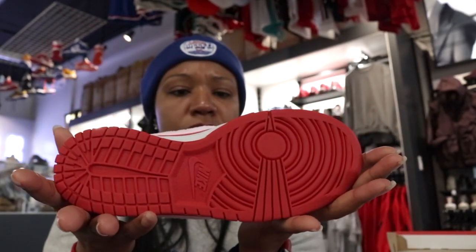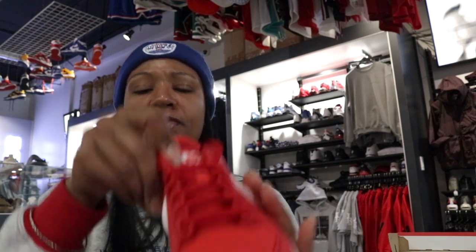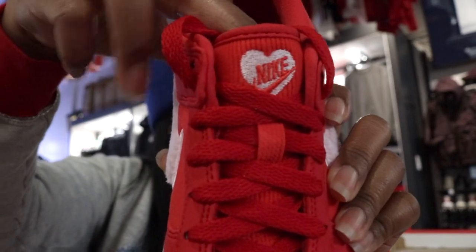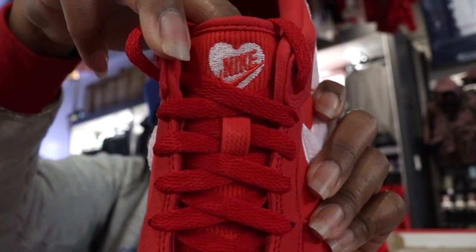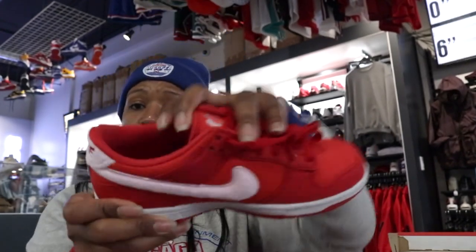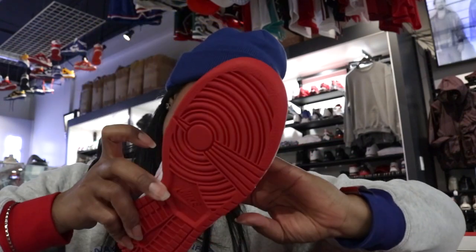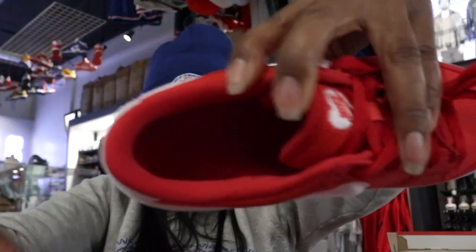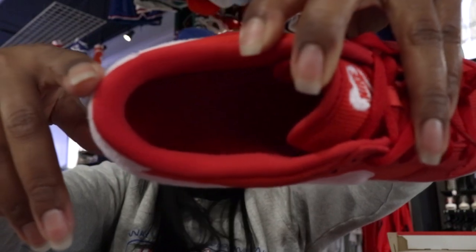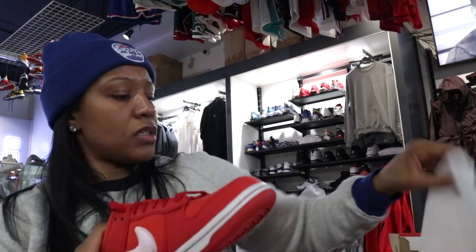Outsole is red, of course, so it definitely has that Valentine's Day theme from a color perspective. The tongue, as you can see, is a heart with the red Nike sign on it. So pretty cool. The insole is just straight up red. Doesn't even look like there are any logos on it, just straight red. So these are part of what I consider to be a little pack.